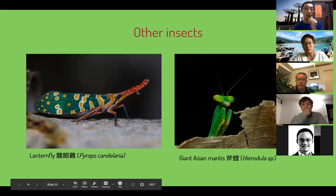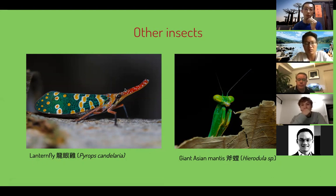Now, some people think, because of the name, that it actually glows, maybe from this appendage here, but it doesn't. Lanternflies do not glow at all. They're not related to fireflies. In fact, they are related to planthoppers and treehoppers, which are very small insects that usually hang around plantations.